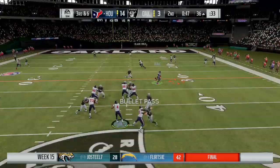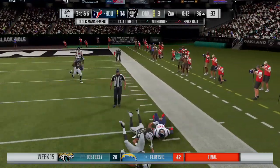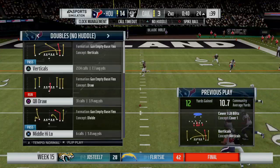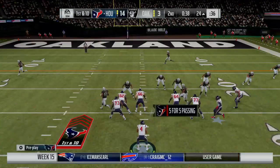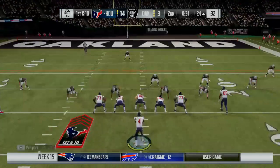Throwing on third down, Watson. The hook up on the right side to Hopkins. And brought down, but not before they're inside the 25. 12 yards there as they keep this drive rolling. It's another first down.